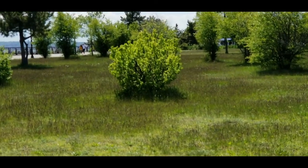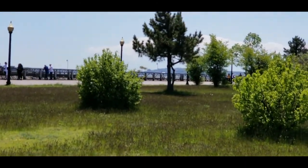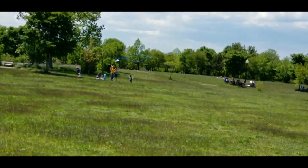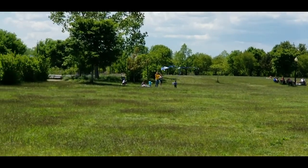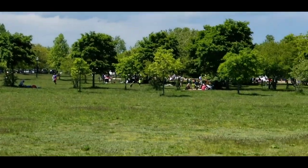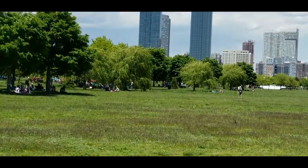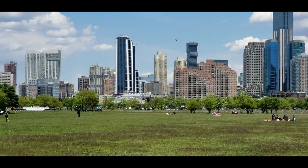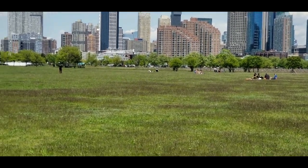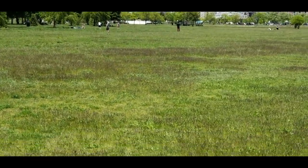It's really good to be here. It's not crowded, it's a huge park. You see some people flying kites, and it's really fun to be here. We'll stay here up to around 4-ish. We're just waiting for Mr. Softee to arrive. I hope he arrives so we can get ice cream. Bye.